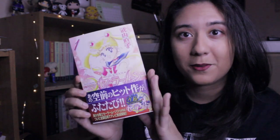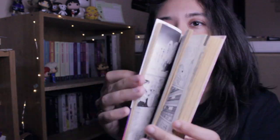Without looking, I think it's probably Kimi no Na wa. I just want to say that I'm also not counting manga for this, because I feel like the manga might win as the shortest books on my shelves. Let me see. I feel like Sailor Moon might be the shortest thing I have. This is volume 1 of Sailor Moon.